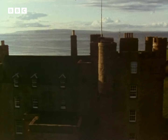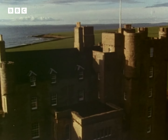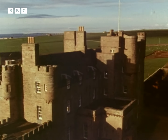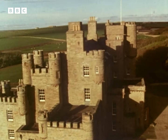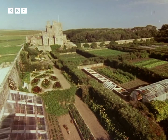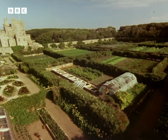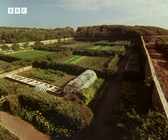The Castle of Mey dominates the scenery. In 1952, when Her Majesty Queen Elizabeth the Queen Mother bought it, it had suffered from years of neglect. Since then, she's restored both castle and garden, creating a secluded haven to which she retreats every summer. The 18-foot-high stone walls and a honeycomb of gnarled hedges offer protection to the vegetables, fruits and flowers that are mingled together in this royal cottage garden.